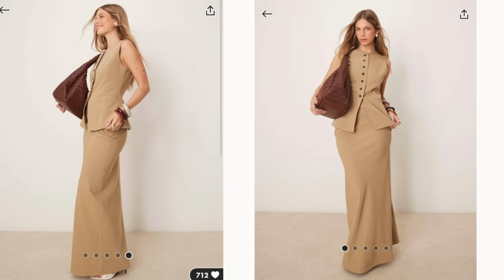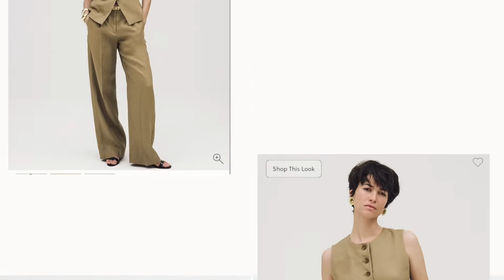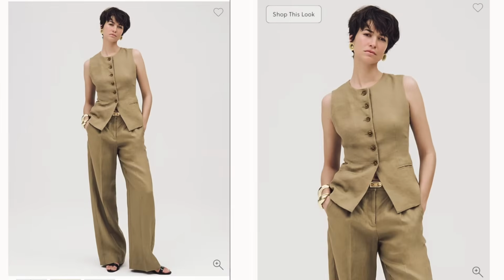But if you are a person that does like quality, this similar outfit is from J.Crew. It's 100% linen, and it gives a very similar vibe. Also something fantastic to wear to work or just to chill, I love this. I would wear this, you know, to go get brunch. I do wish it did have a different color, but this works very well.